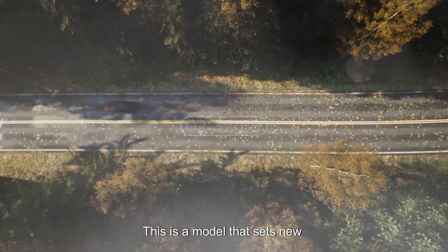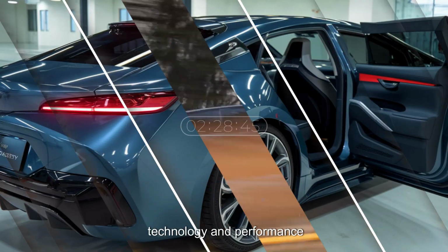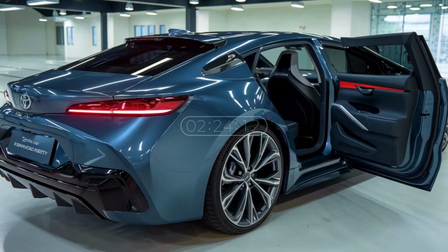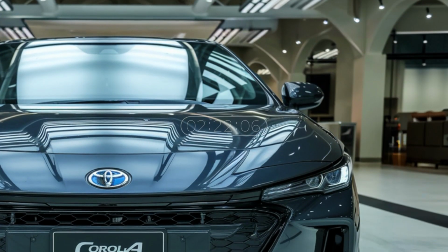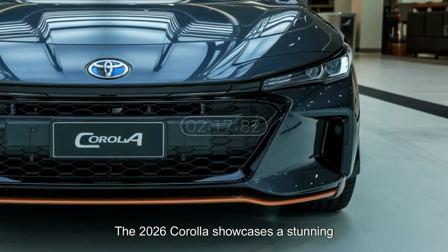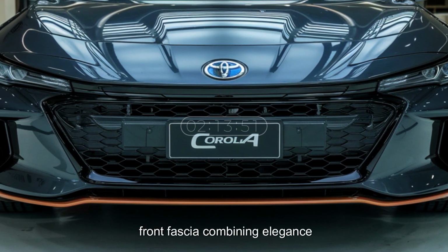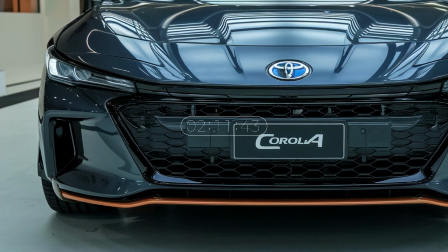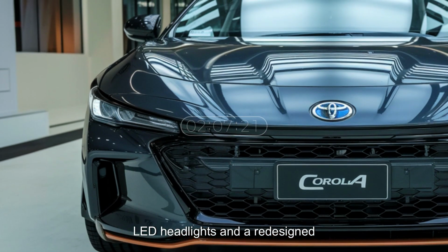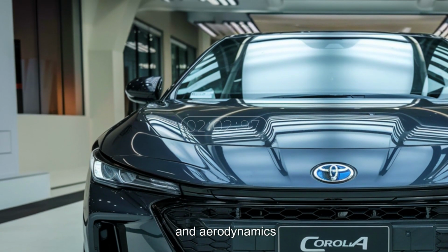This is a model that sets new standards for design, technology, and performance. The 2026 Corolla showcases a stunning front fascia, combining elegance and functionality. Toyota has introduced sharper LED headlights and a redesigned grille that exudes sophistication and aerodynamics.